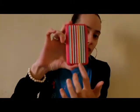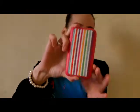Now, I don't know how many of you do these kind of videos, but I just decided to do this video out of nowhere. This is basically random. I'm going to talk about my favorite apps that are on my iPod. I just have this rubber casing with different colors on it, and the outlining is pink and everything. I love pink.